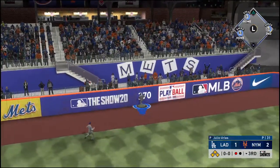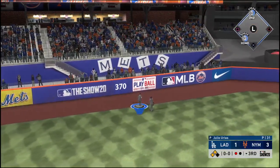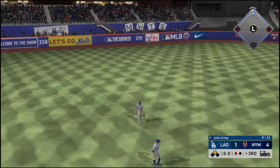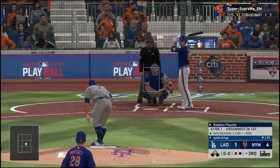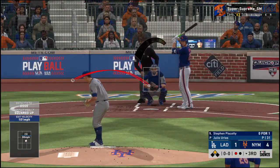And that's into the gap and should be extra bases. Oh, and he can't come up with it. 2 runs have scored. It's cut off, so all 3 runners are in to score. Now back, the first baseman, Steven.